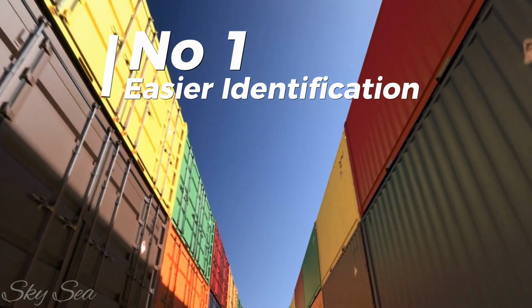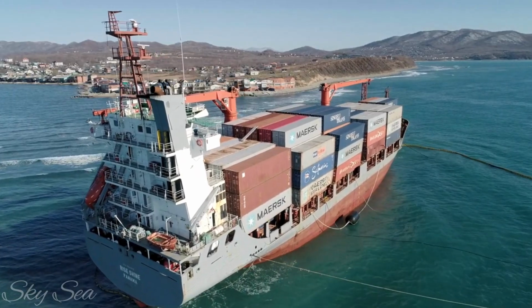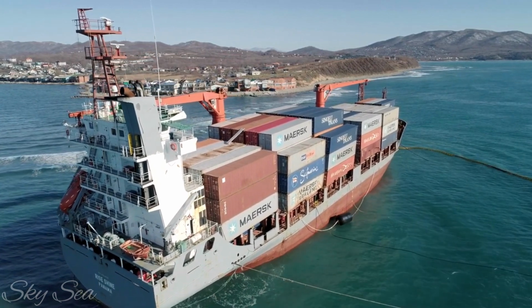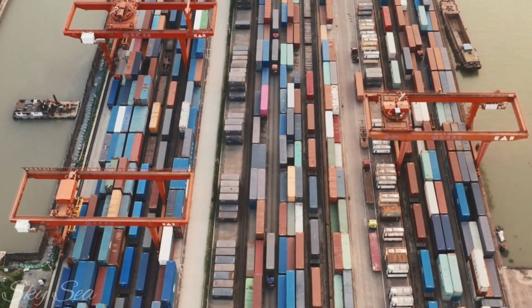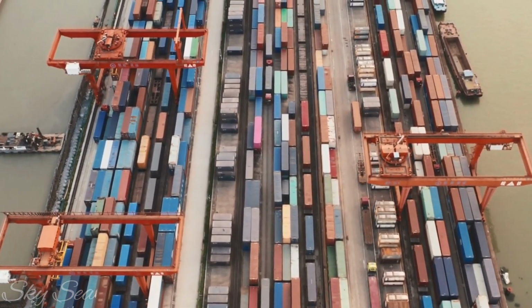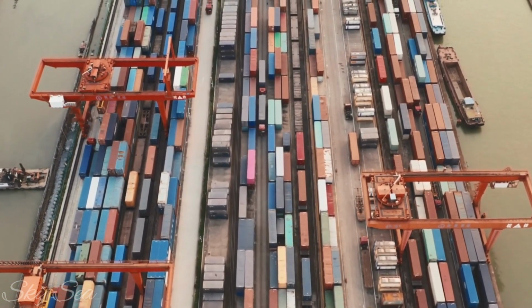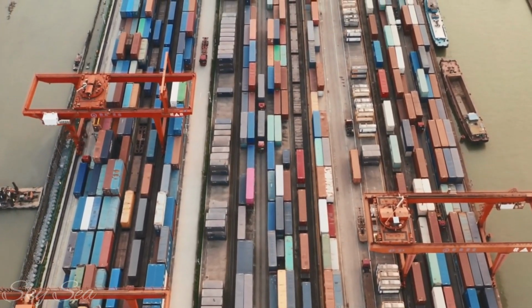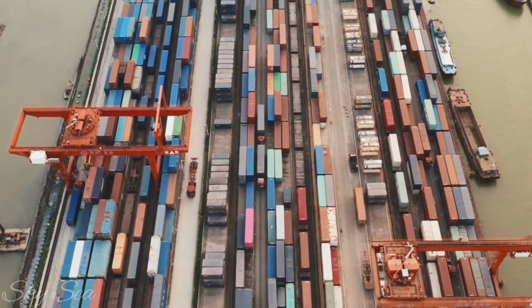Number 1. Easier identification. One of the most obvious reasons why container ships have different colors is to make them easier to identify. This helps operators in ports, depots, and vessels to sort and organize containers according to their type, condition, and ownership. For example, new containers, also known as one-trip containers, are usually painted in gray or white, so they stand out from the rest.